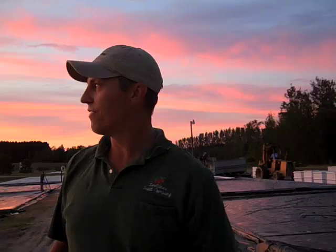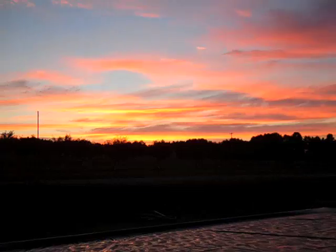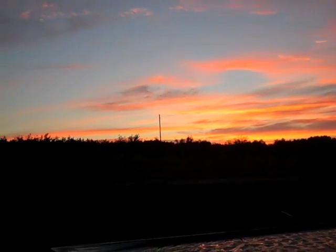One of the side benefits of working in an orchard like this and in a farm environment is the beauty of God's creation. And we're just very blessed to have this as our office.